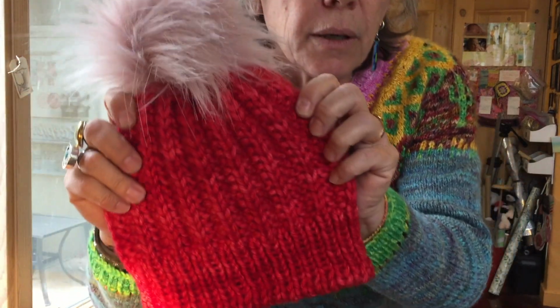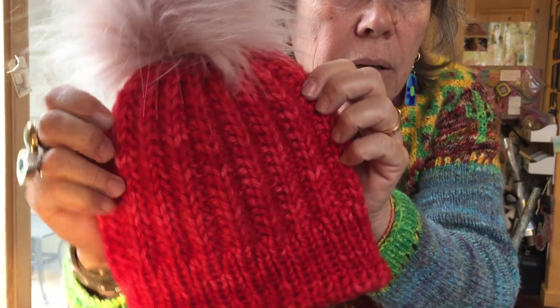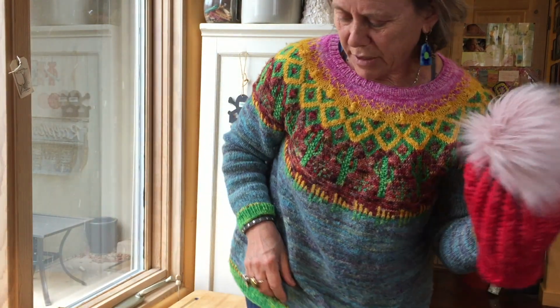Does that work? Oh yeah, I think it's okay. Can you see it okay? Yeah. I just love how it turned out. And I had a photo shoot with my daughter. She was here for a week because she had to get her wisdom teeth out.